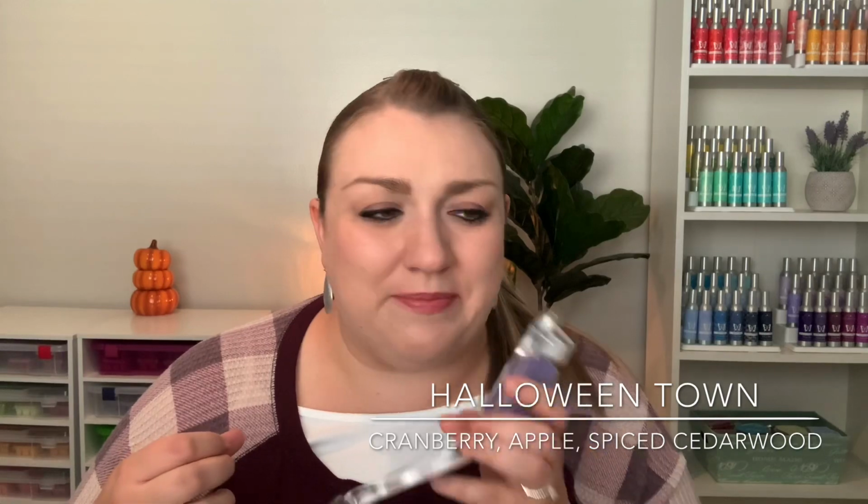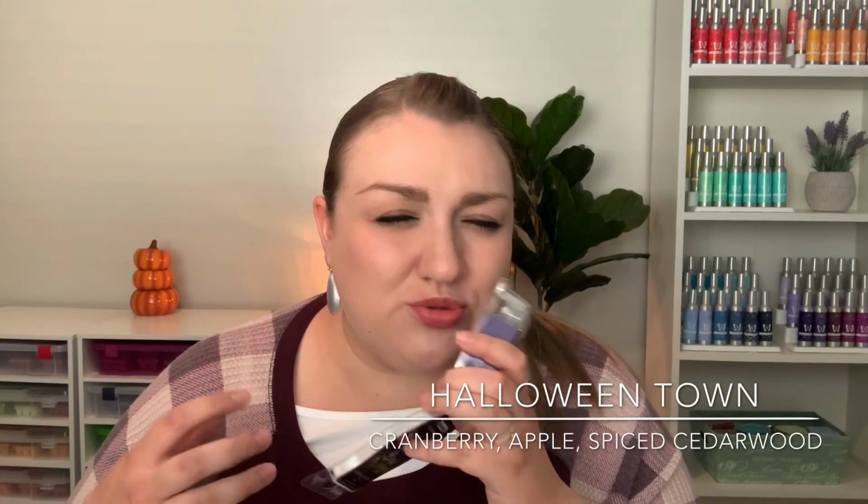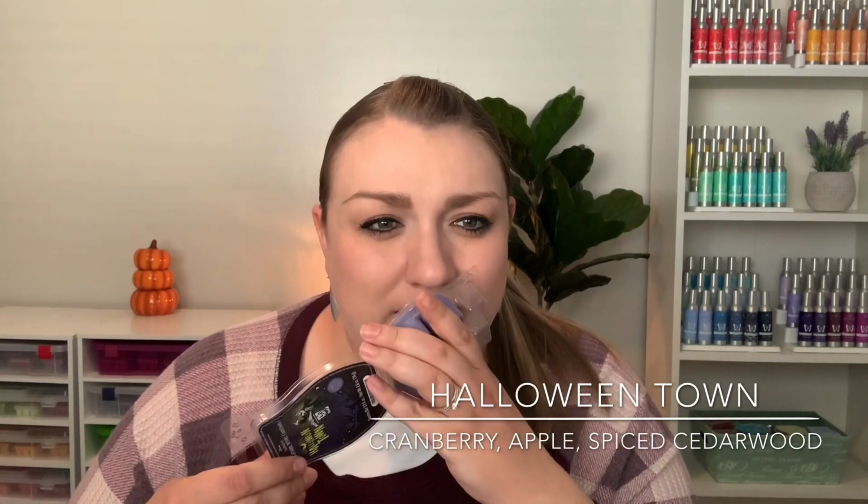It almost smells kind of like a really sweet body care item, almost a little cologne with that cedar note in it. So it's a very interesting fall scent. I really like it. It was a good performer, so I'm excited to use the rest of the bars that I picked up this fall. And then I did want to share my thoughts on the Let It Snow 3-pack of bars that will be available as part of the holiday collection starting tomorrow.